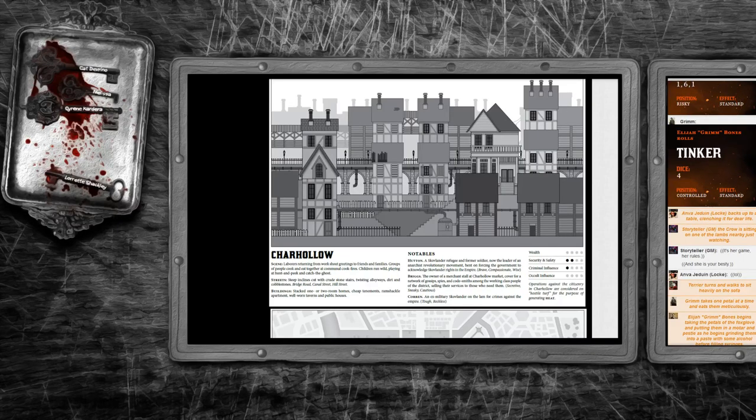Yeah, so this is totally... Char Hollow is tenements. This place is a shit show. So people do carry weapons around here. It does have a lot of walkways and paths between buildings. The security and safety is only two dots. There's no wealth here normally. And the criminal influence is one. But the Lamp Blacks are not usually found in Char Hollow. So hopefully their foothold isn't huge.